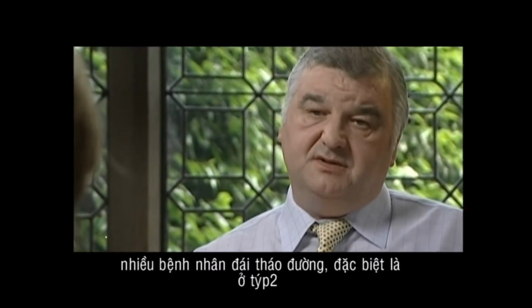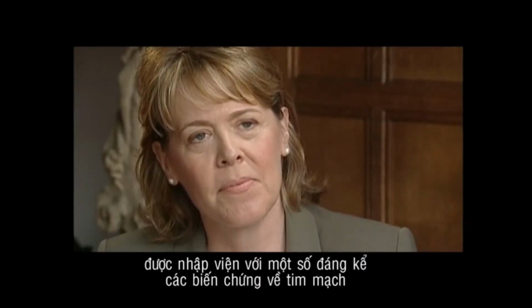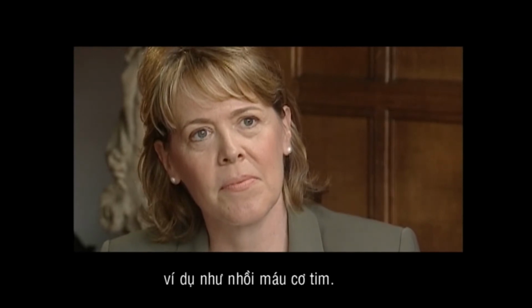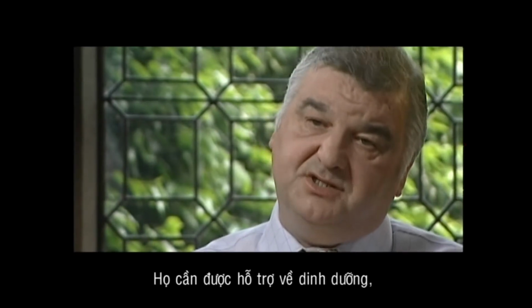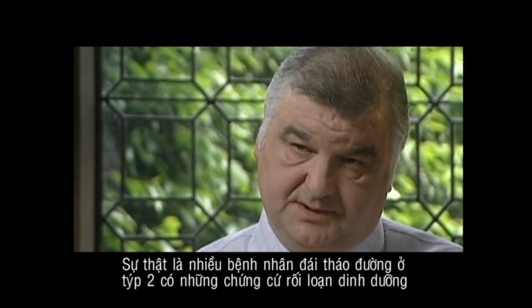diabetes, especially type 2 diabetes, are admitted into hospital with a number of significant vascular complication problems, infection problems, and that they require nutritional support. The fact is that many patients with type 2 diabetes have evidence of nutritional impairment.